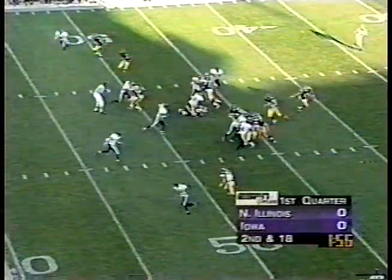Iowa on second down and 26 yards to go. Trying the running play at the wrong time. He coughs up the football, and the Huskies cover it up. Northern Illinois recovers the fumble at their own 46-yard line.